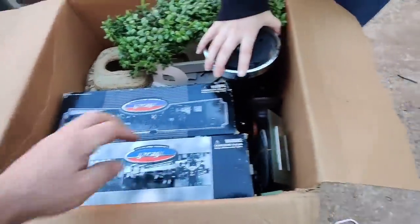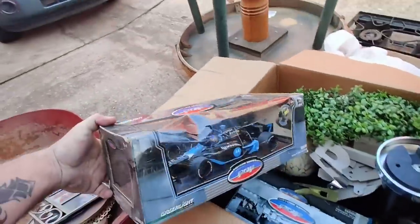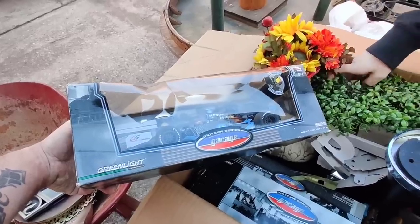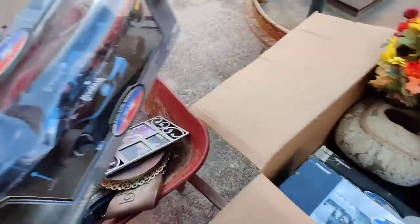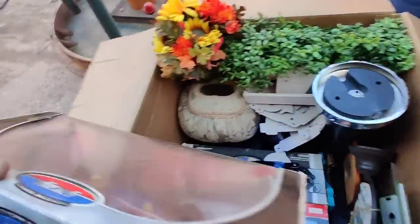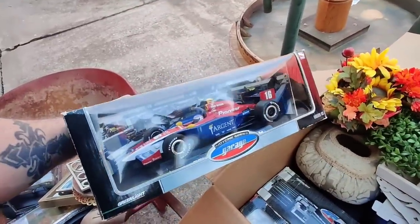Good question. All right. Now we can just pull it out. So here's the first one. Look at that. That is super cool. Green Light Collectibles IndyCar Series Garage Diecast, XM Radio. I hope they're not all the same. Nope. This one is Honda Pioneer.